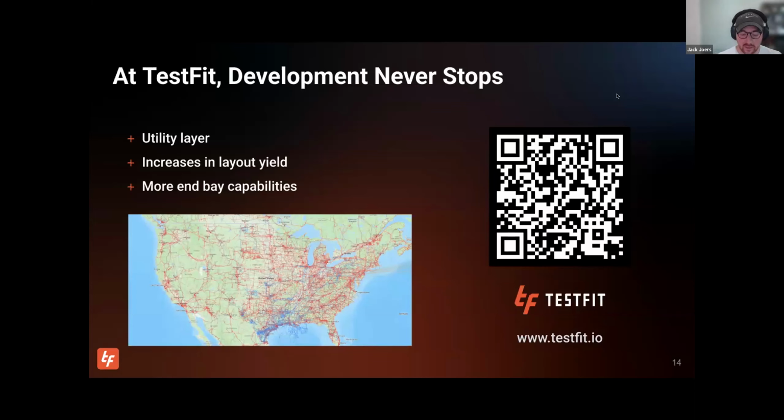We're also doing some increases in our layout yield. So what Matt showed is awesome, right? We're being able to solve really quickly, but we've made some improvements to some of our other layout algorithms over the last few months that we're going to be bringing now to data centers as well. For things like townhomes and parking, we've increased the yield on a layout, especially on the more non-standard layouts, anywhere from 15 to 30%. So excited to bring that to data centers as well. We're always trying to improve.